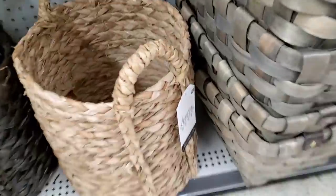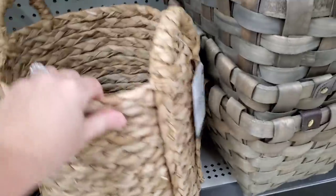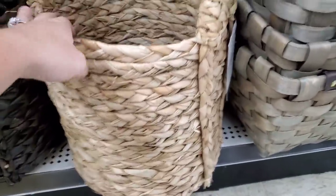So I thought this basket right here would be really pretty to put a house plant in, and it was only 10 bucks.